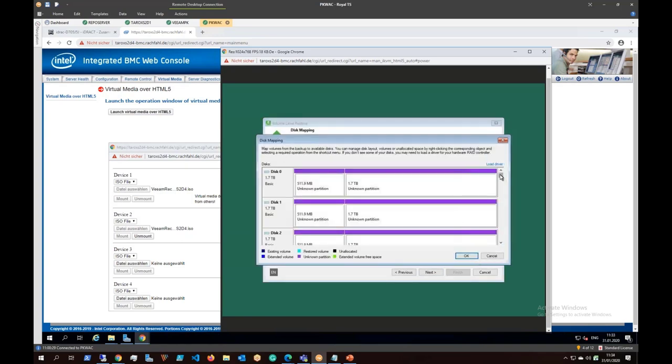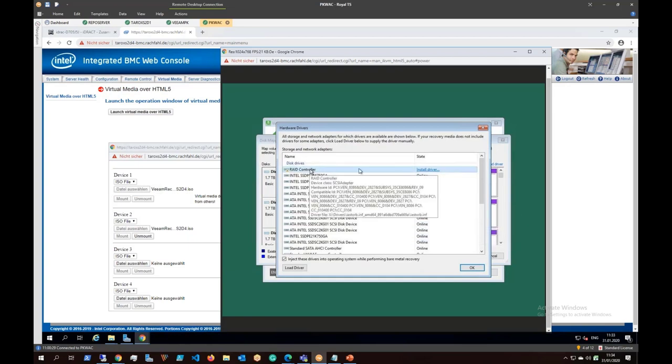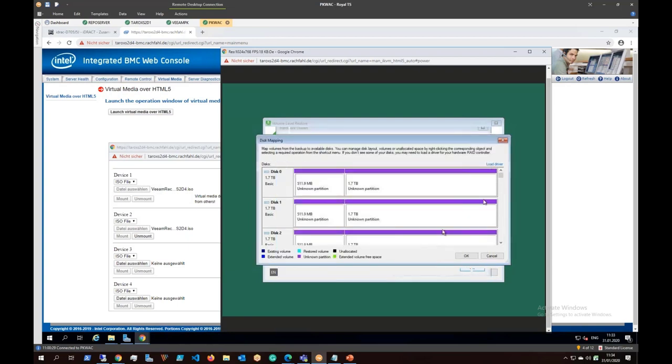Let's see here. First, we go to load driver. What you're seeing right here are all the SSDs and the NVMEs that are not attached via the RAID controller. So here we see the RAID controller needs the driver. Everything is there in the image, but for some reason it doesn't load it automatically. That takes a bit. And okay, we've got success. We go to okay.